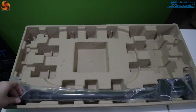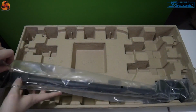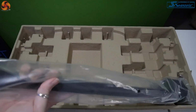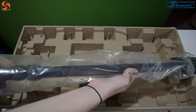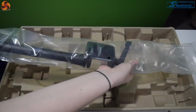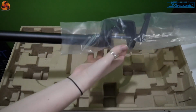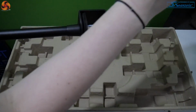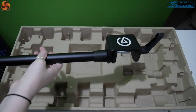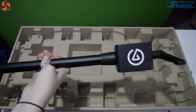Moving on to the pole mount, you will again find that it has been individually wrapped just like the key light was. The pole mount can extend up to a maximum of 125 centimeters and shorten to a minimum of 55 centimeters. For the usual setup, it is highly recommended that you use a maximum height of 90 centimeters. However, this is completely down to your own discretion and you can choose whatever height you would like.